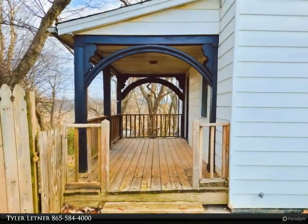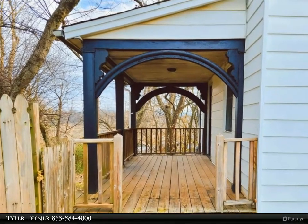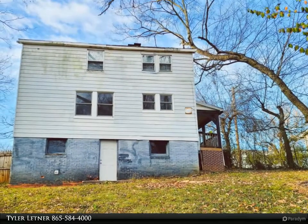The sellers have made several improvements including new carpet in the downstairs bedroom, updated bathrooms, new windows on the main level, fresh paint and more.